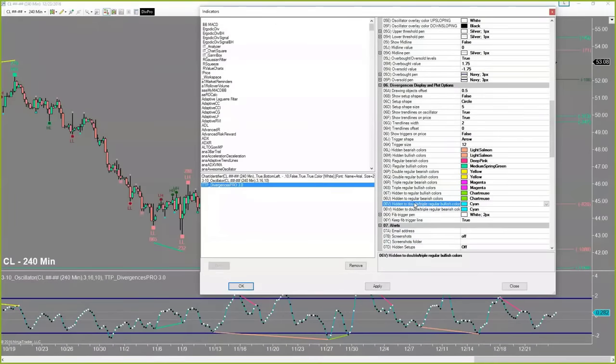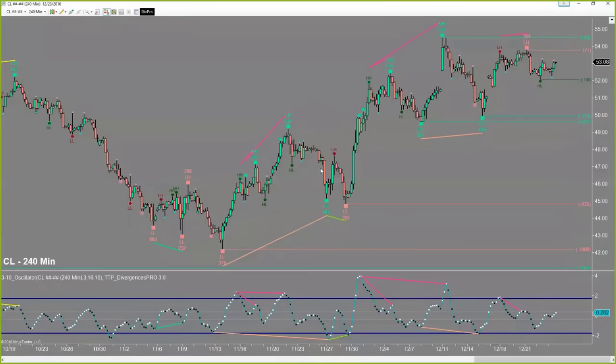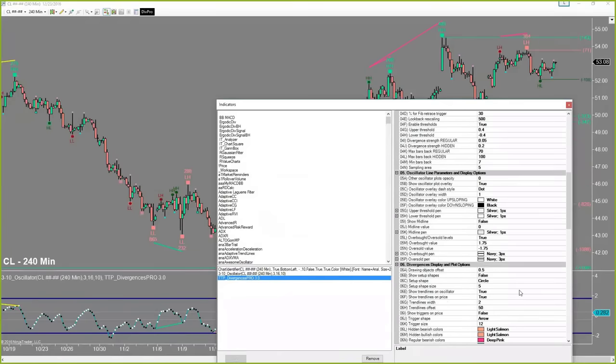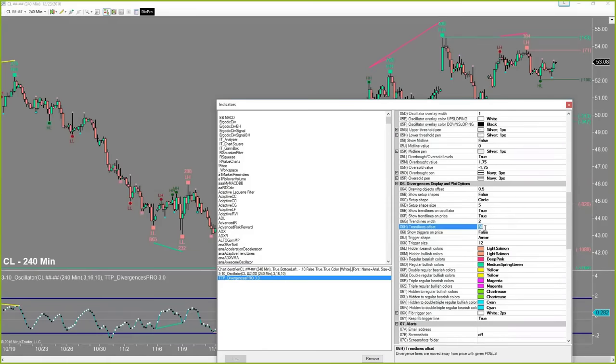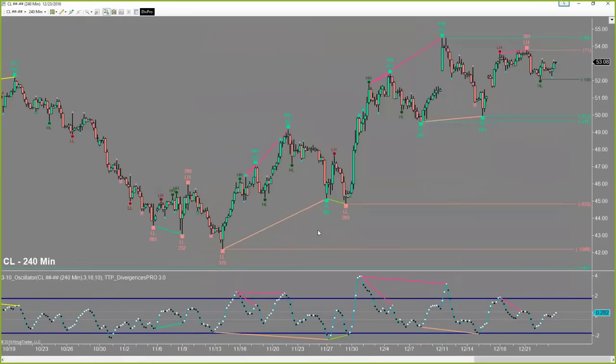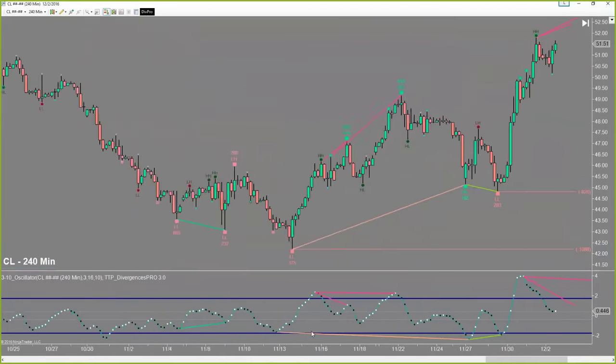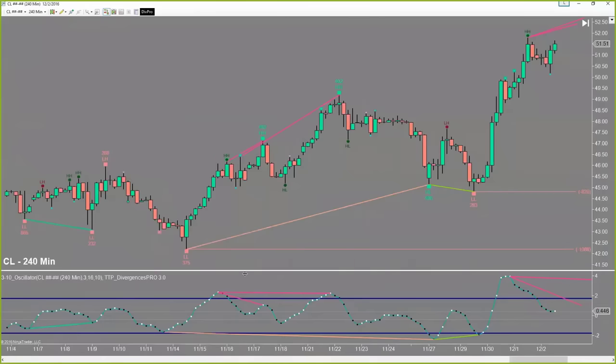Now here we have what's called hidden to regular divergence. Somebody specifically asked me for this, and then I started looking into it, and it's actually pretty interesting. It would be essentially a failed hidden divergence signal, and if you've watched that video on the website, then you know what hidden divergence is.